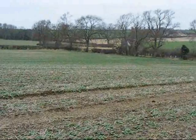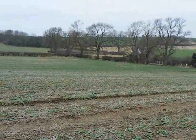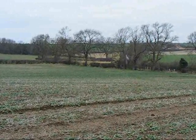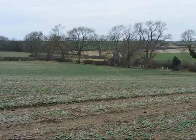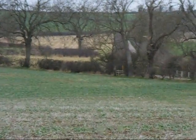Please grow your crops right over the path and don't complicate it. Yes, the path is completely visible. It's also part of the Jurassic Way. At least the start of it is visible.